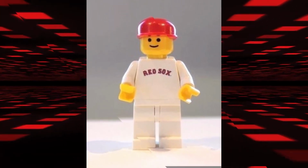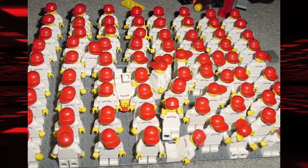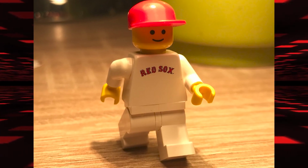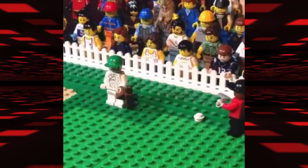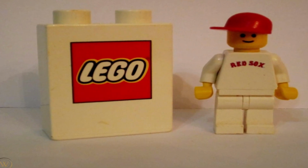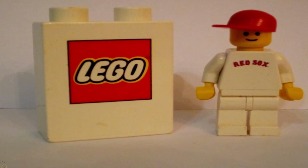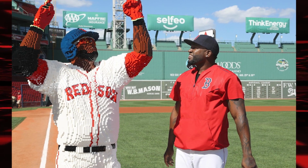1999 Red Sox. The Red Sox emblem was printed on the front of the special minifig's red baseball cap, while the LEGO logo was printed on the reverse. In the summer of 1999, it was distributed to children attending a Boston Red Sox game. Although it is uncertain how many were made for the promotion and how many still exist now, when they turn up on eBay, ardent Beantown baseball fans frequently purchase them.